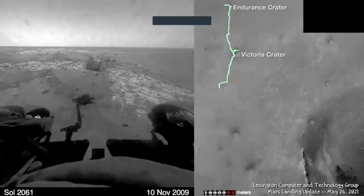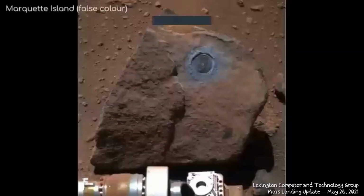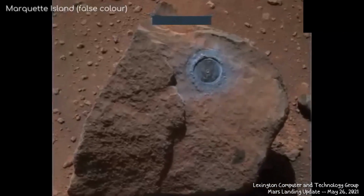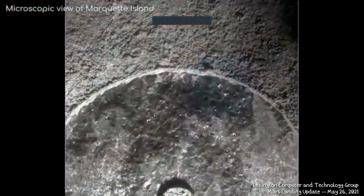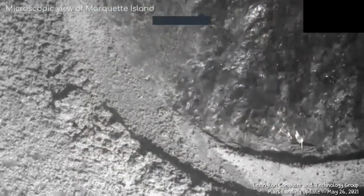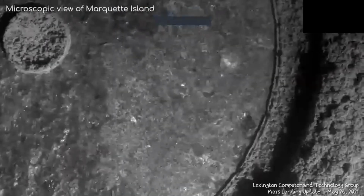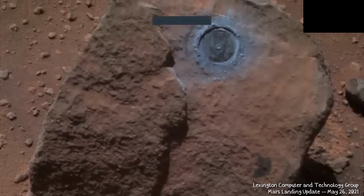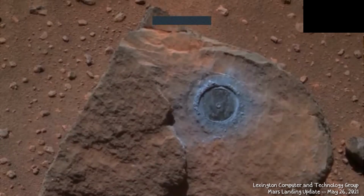Marquette Island was of particular interest to scientists though, as they believed this rock was part of the ejecta from a large meteor impact, meaning this rock would have come from deep in Mars's crust. Scientists could tell because the grains within the rocks are coarse, with a basalt composition. The coarseness indicates it cooled slowly from molten rock, allowing crystals time to grow. Had it formed near the surface, the crystals within it would have been a lot smaller, as it would have cooled a lot quicker.